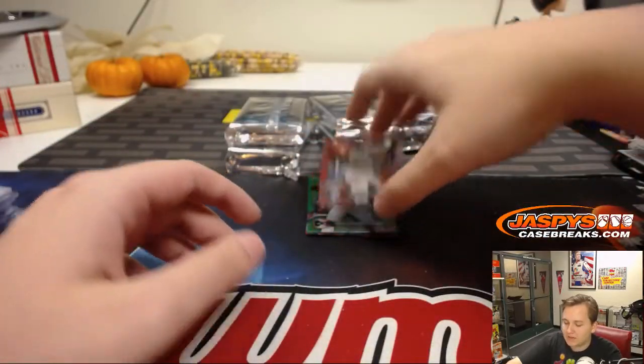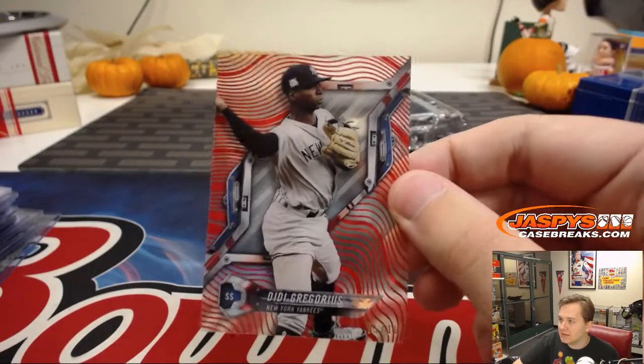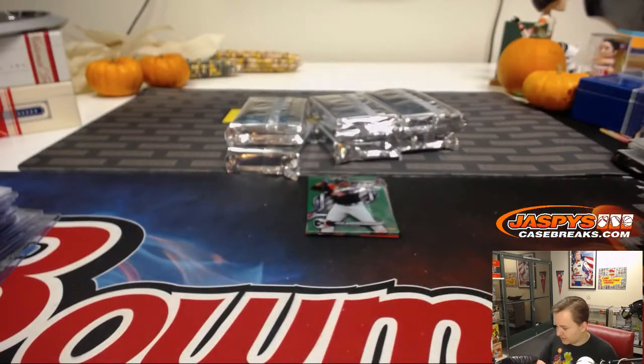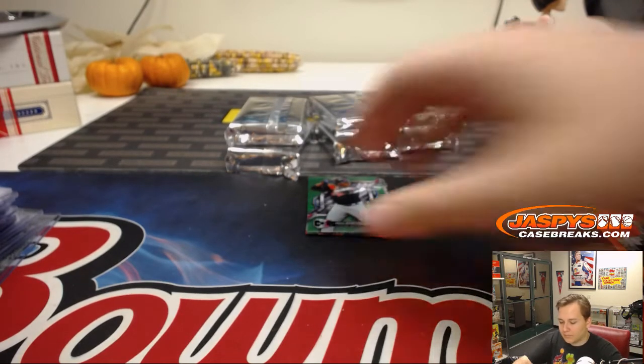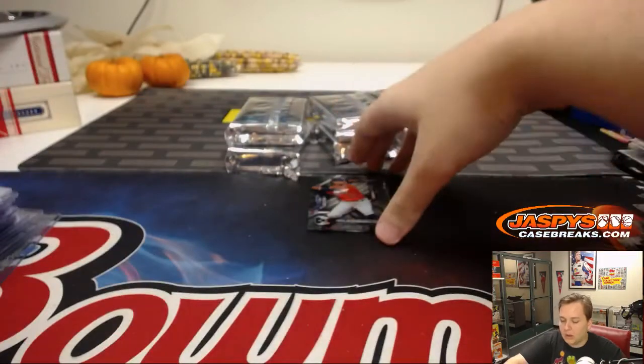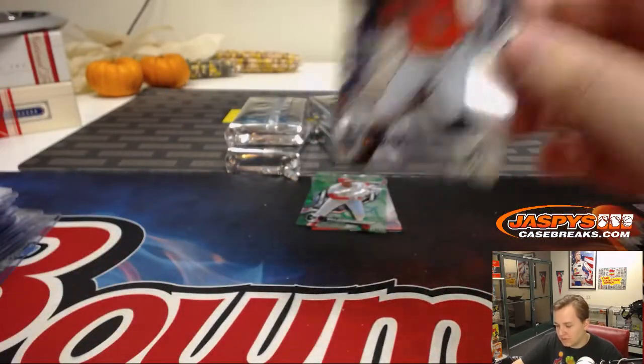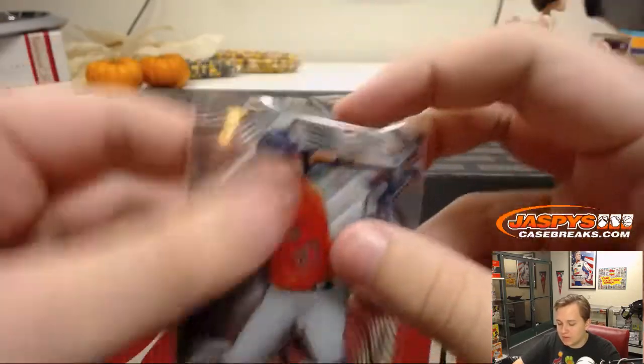We have a nice red parallel numbered 5 out of 10, Didi Gregorius, Yankees. 5 of 10 on that one. We have Jose Ramirez for Cleveland, numbered to 99. We have Jose Altuve for the Astros, numbered to 50, 24 out of 50.